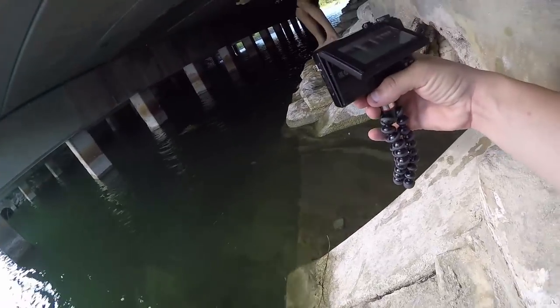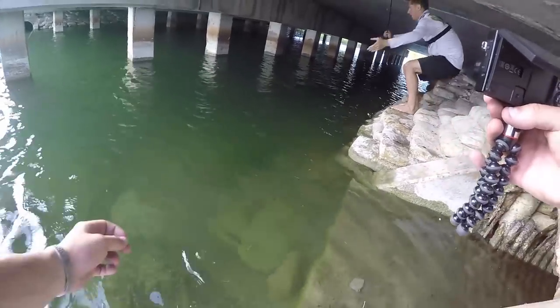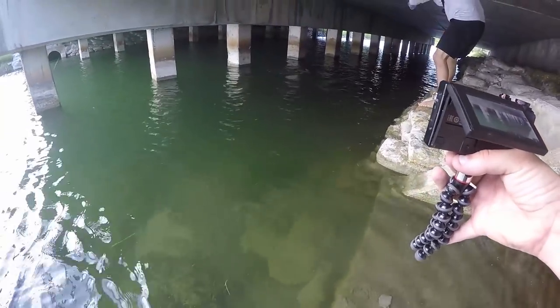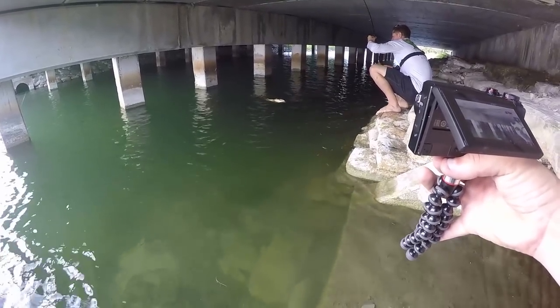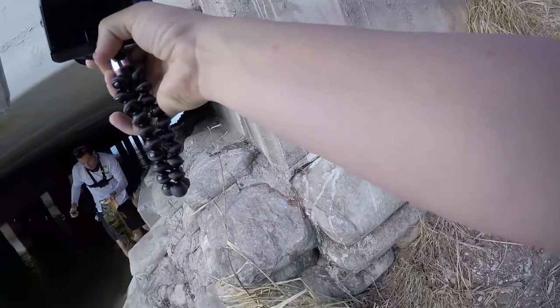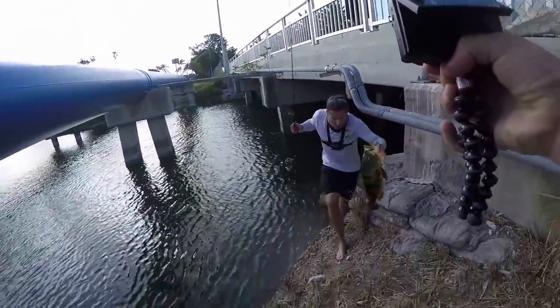Oh no. Oh my God. Oh, I'm in the water. Dude. I'm in the water. Bring him this way. I'll grab him. Don't let him jump. Don't let him jump. He'll spit that hook. Dude, he's out of fight. He's out of fight. Oh my God. No way. No way! Holy cow!